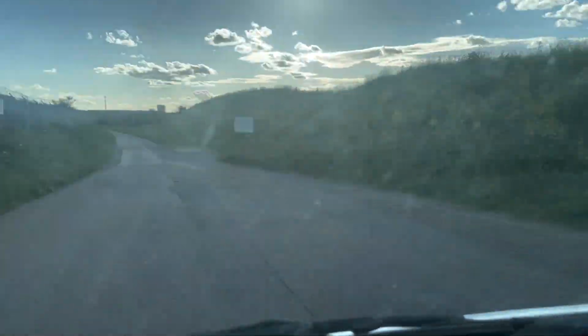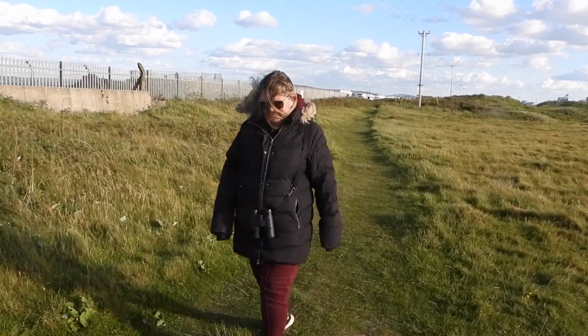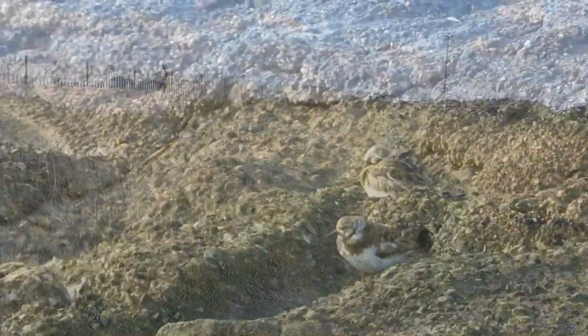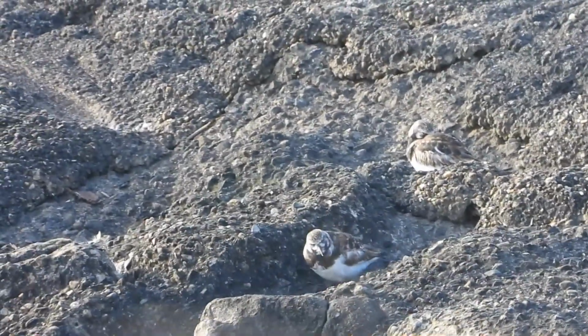See you then. It was soon to be going dark, so we had to find somewhere to park for the night. We drove about half an hour round the coast to South Gare. This is a little bit of land that juts out into the sea. When we got there it was really windy. We had a short walk before dinner, seeing these turnstones trying to cling onto the rocks. But now it was time for some food.